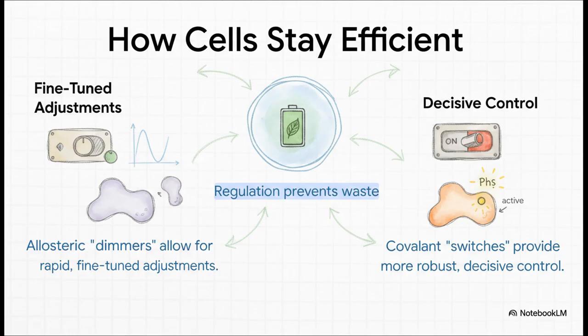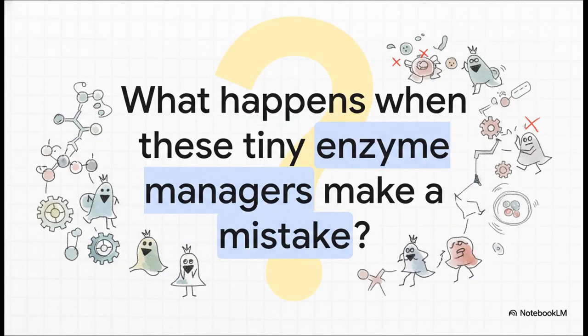They're for all the quick, subtle, moment-to-moment adjustments. The on-off switches, covalent modification. That's for the big, decisive commands. Having both of these gives the cell the incredible flexibility it needs to respond perfectly to whatever life throws at it. So in the end, these tiny molecular managers, these regulatory enzymes, are really the unsung heroes inside every one of our cells, keeping that whole factory running smoothly.